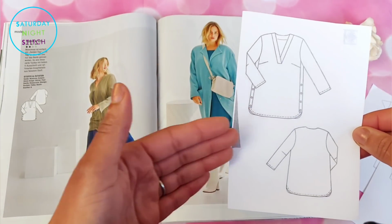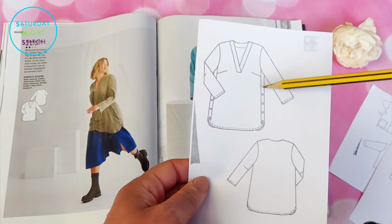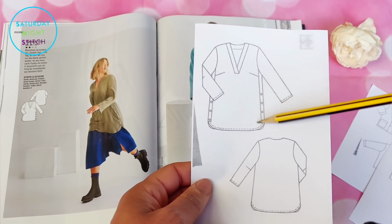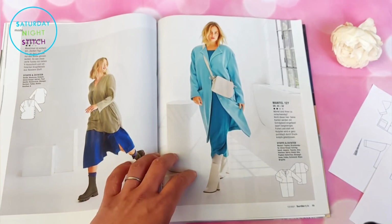And then we've got the top again. That was the dress at the beginning of the plus size section, and then the sides have been turned into like plackets, and you've got sort of like the buttons over here. Interesting. Not too sure I'd be keen on actually going through the process. I'd just make it a full placket.